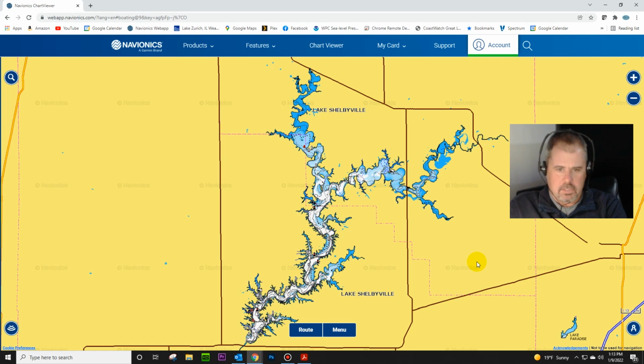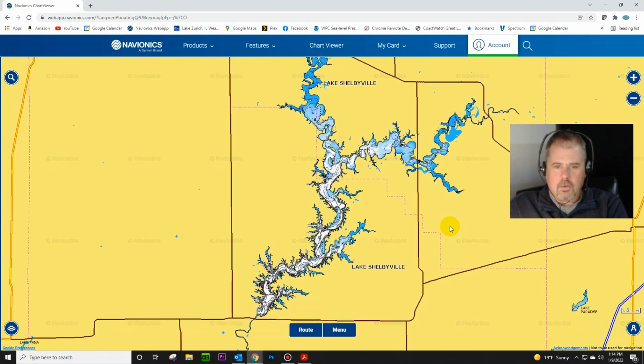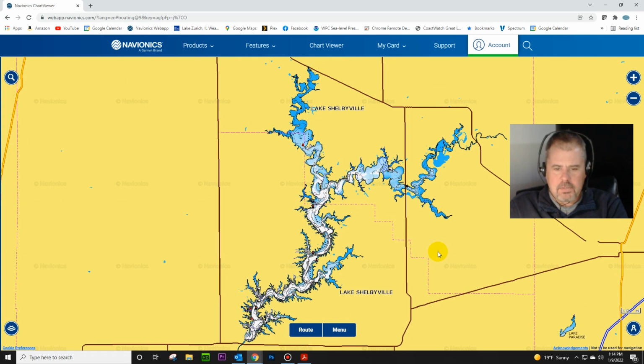A very well known fishing lake. The primary species that is sought after in Shelbyville is crappie, and I would say it's probably a four-way tie for second place for walleye, sauger, white bass and largemouth bass. All four of those species. It's a very good multi-species lake. And I'm going to go over the primary structures and some really good secondary structures in the lake.